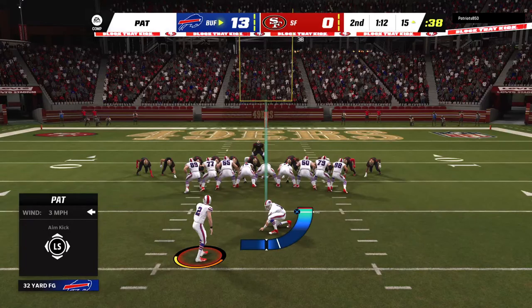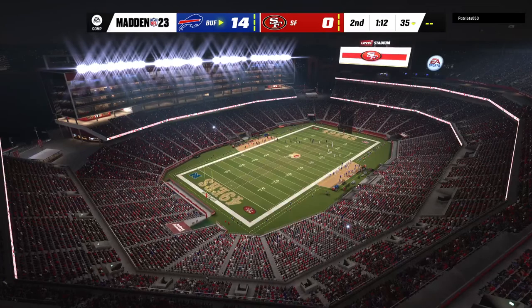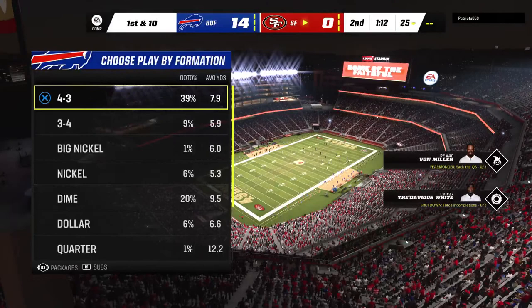Bass on for the extra point. And it's good to make it 14-0. After the touchdown, Bass to kick it away. And they will not get a chance to return this one as it's through the end zone for a touchback.